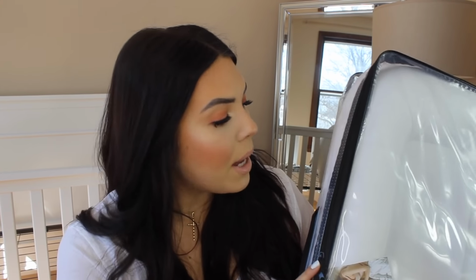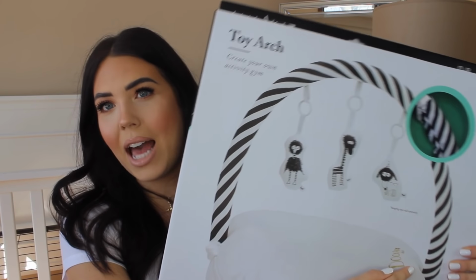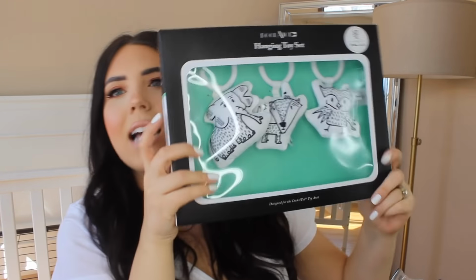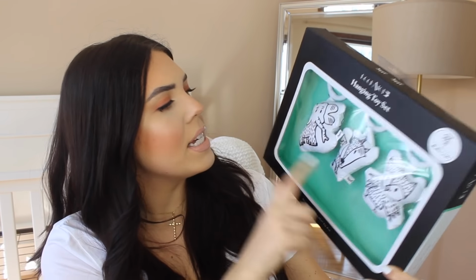play it by ear, but what I think this will be great for is if we're just on the couch and I want to lay the baby down, or if we're playing on the floor, I think this will be perfect. You also can get a toy arch to go with it. So I got this black and white arch, and I didn't get these little hangy ones. I got different ones. I got these guys. I think these ones are a little bit cuter. These are little woodland animals. There's an owl, a deer, and an elephant.